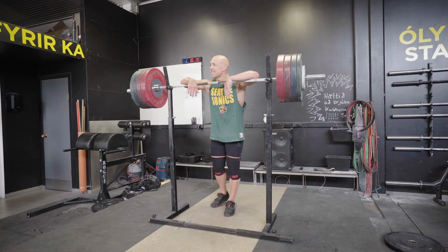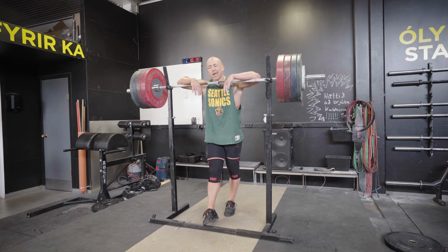All right, AMRAP set. I'm extremely happy with that. We got into the extra credit range. Was able to get 10. As soon as I got to 6, I knew I could get more than 8, so I immediately started thinking to myself, all right, we're going to go for 10 reps.